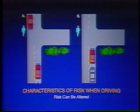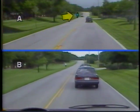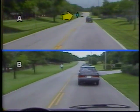Situation A is best handled by a slight reduction in speed, so you don't arrive at a point near the pedestrian until after the oncoming car passes. The worst action you could take in situation B would be to encourage the tailgater to pass.